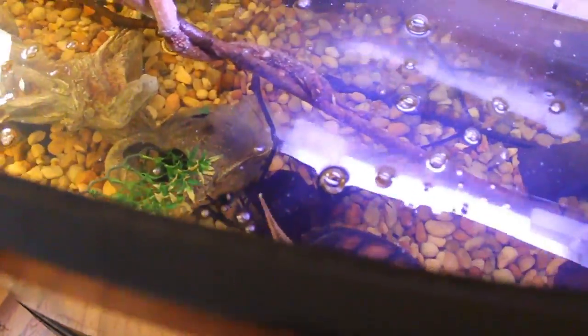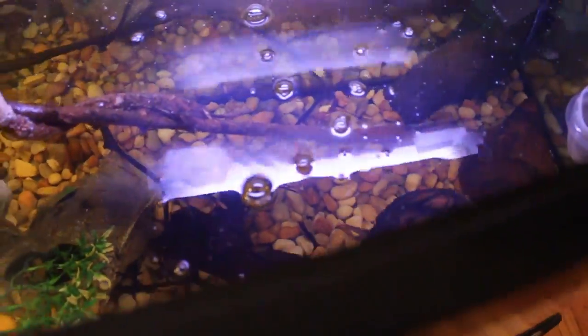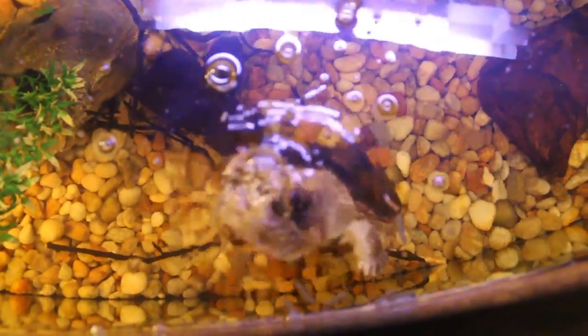I usually don't feed him a whole lot. I feed him more like crickets and mice than I do the commercial diet. But I feed him a little bit of commercial diet, just to keep it around for when I don't have anything else to feed him. God, he's a monster. Anyway, sorry guys, I've been sleeping in here, so it's a little dusty.